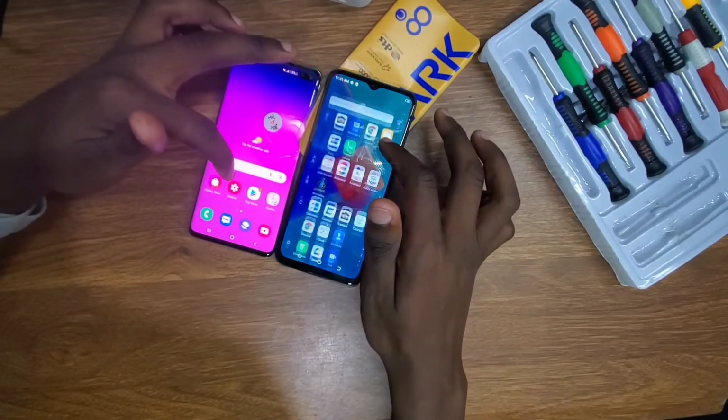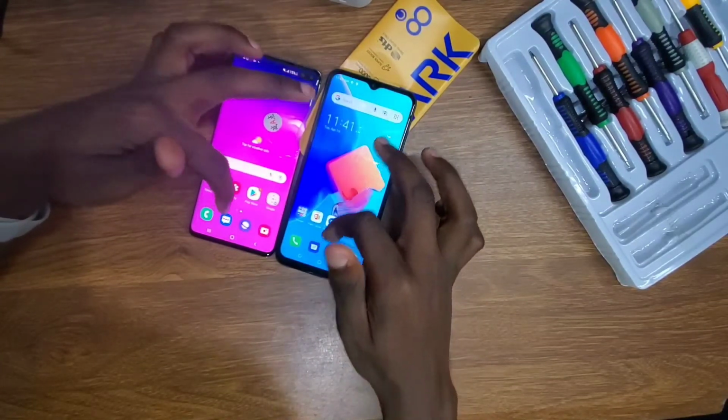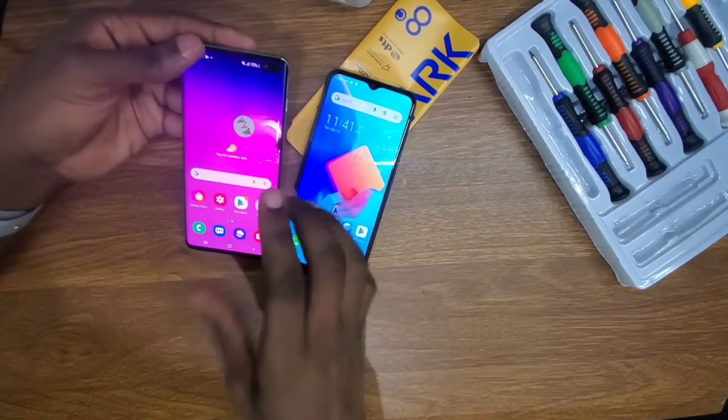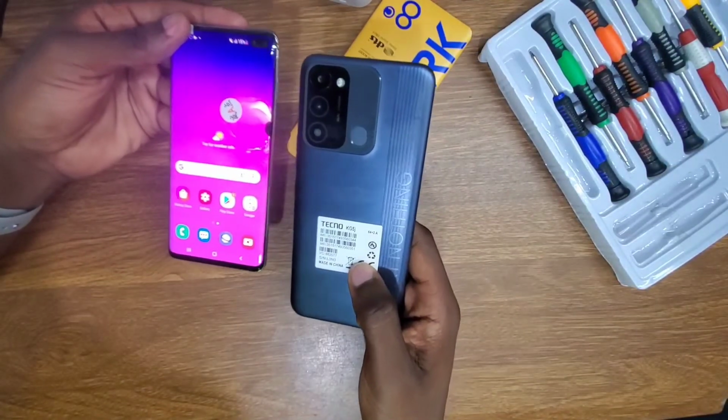So guys, on this, I prefer buying a Samsung S10 because they are all in the same price range, and a Samsung tends to be better.